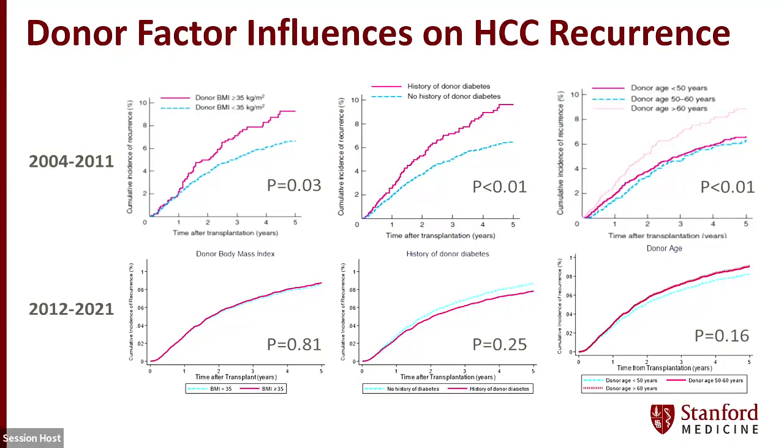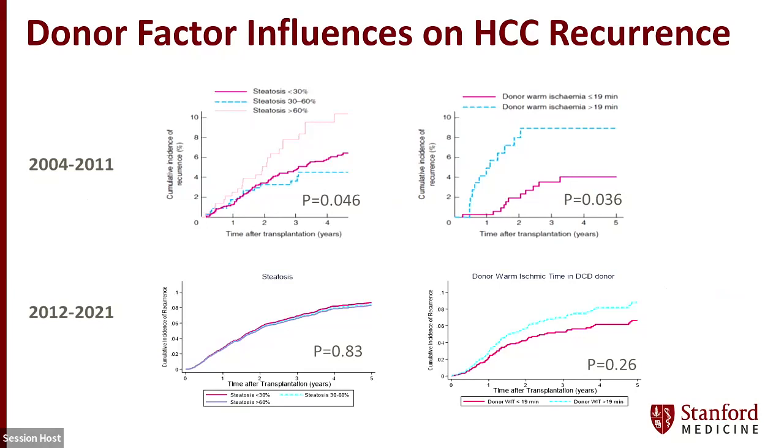Going further, other donor factors, and once again, the top line is the Orsi et al. On the bottom is our study. We had no difference in steatosis with the donors, and with a cutoff warm ischemia time of 19 minutes, there was also no difference in tumor recurrence for DCD donation.